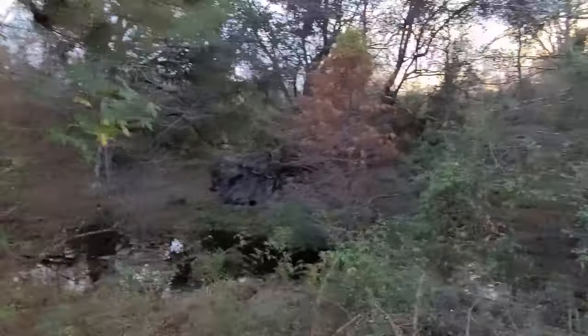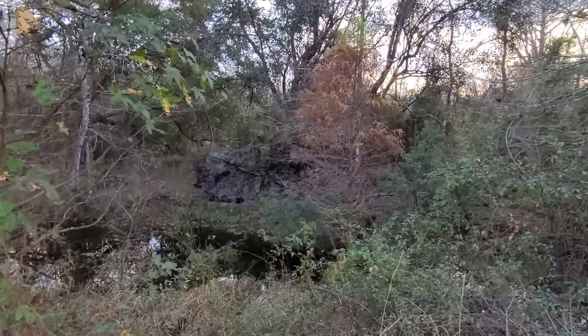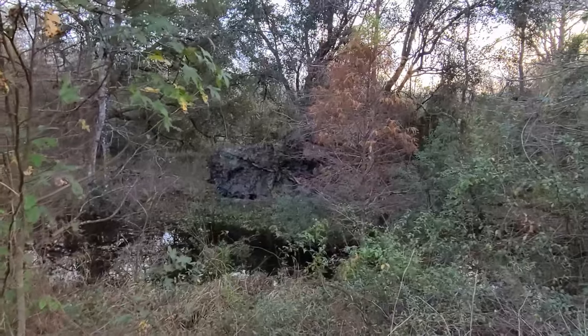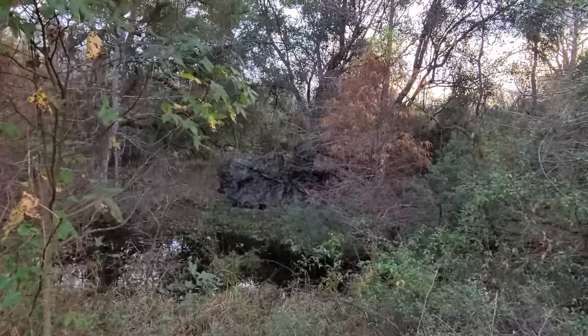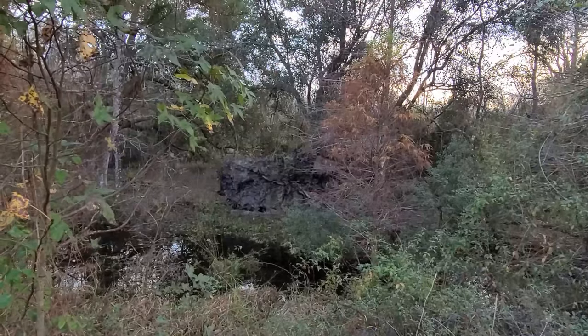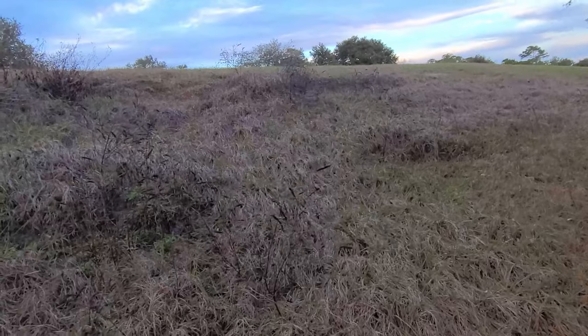I hope there's no snakes down in here, although I love snakes, but I saw this rock walking along. Look at that. Isn't that cool? At least I think that's a rock. I don't know. Wow, that is just a neat thing to see. And I've got to hike back up through this to get back to the trail.